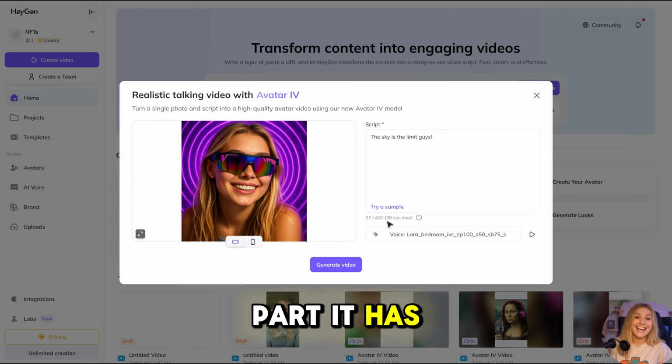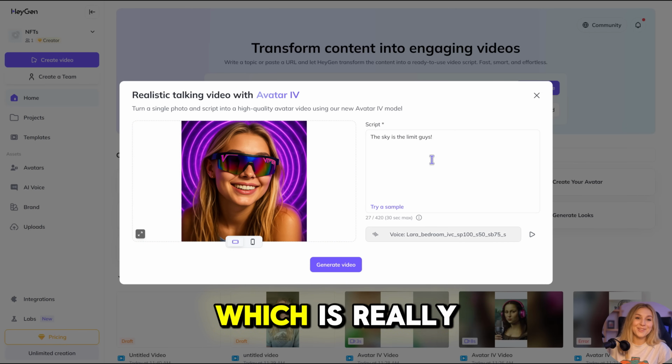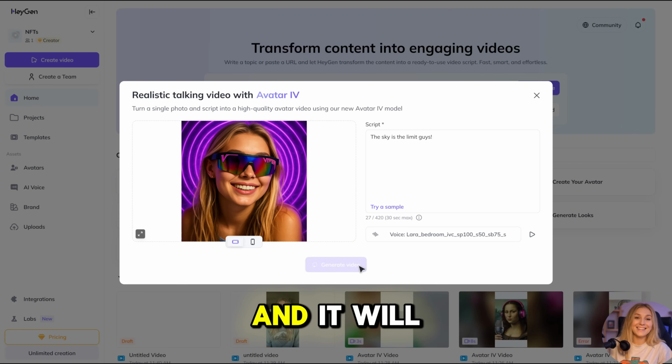For example, here you can upload the avatar, write a script, sky's the limit, select the voice here. And the best part, it has 30 seconds limit, which is really good. Then click generate and it will be ready in just a minute.